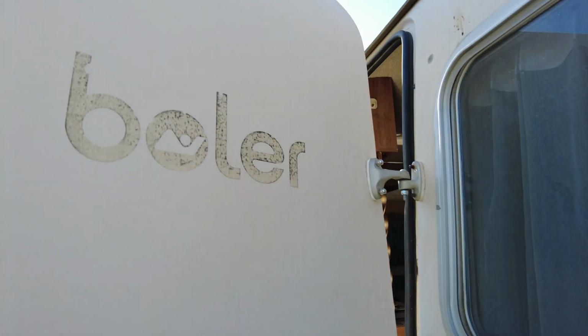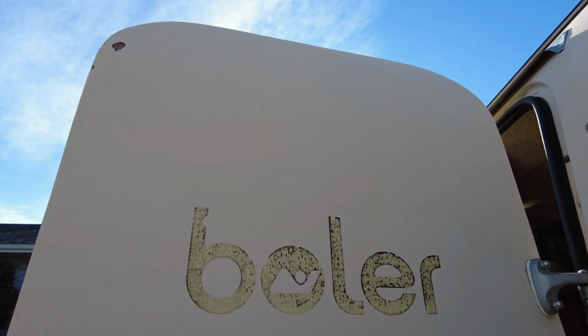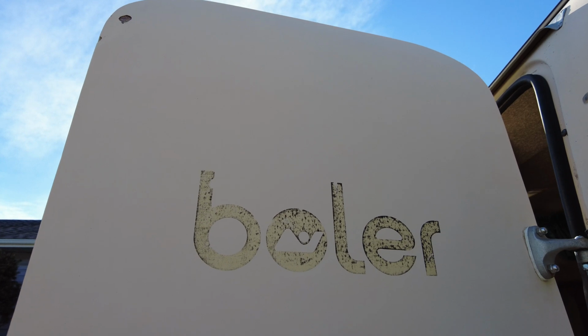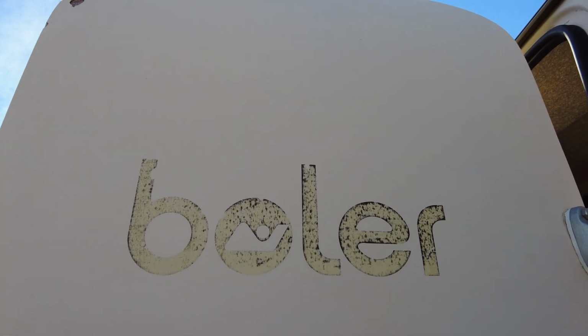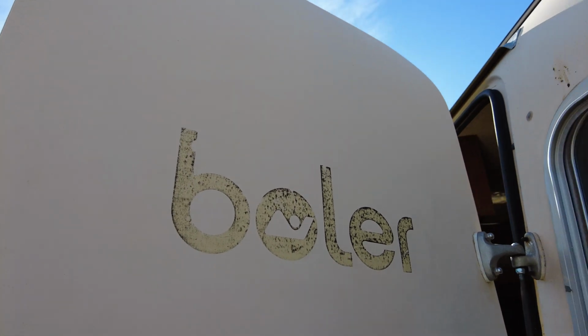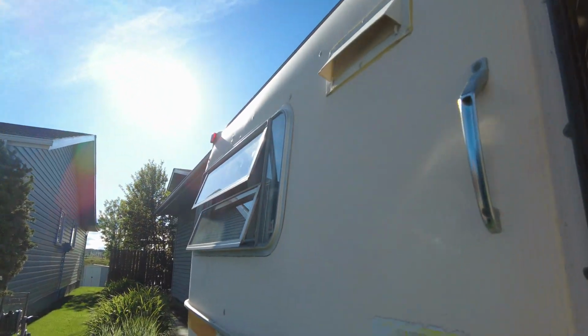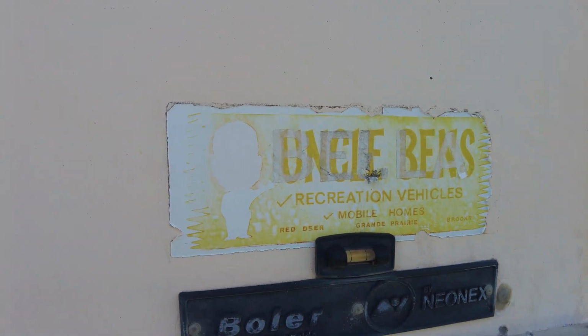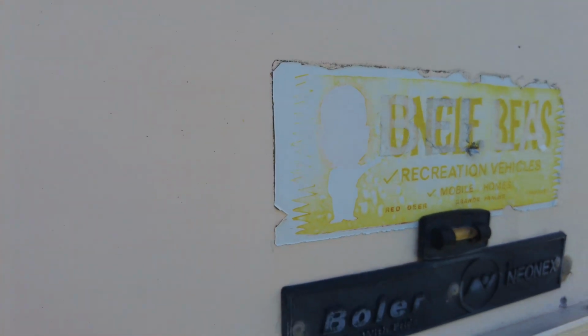And the curved fiberglass door with another Boler logo on it that we need to have replenished. It was a very conscious decision by the company that Boler was never supposed to be capitalized. And we'll skip the inside for now. Appears it was originally purchased through Uncle Ben's RV. Another bubble level that doesn't appear to have a bubble on it.